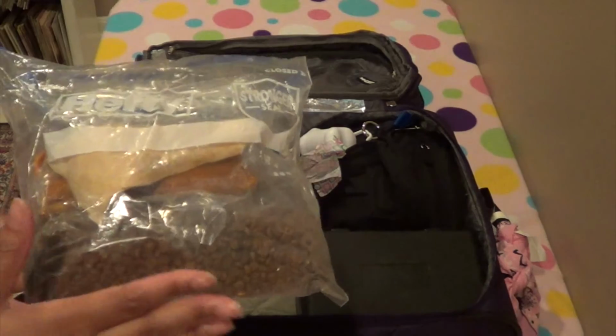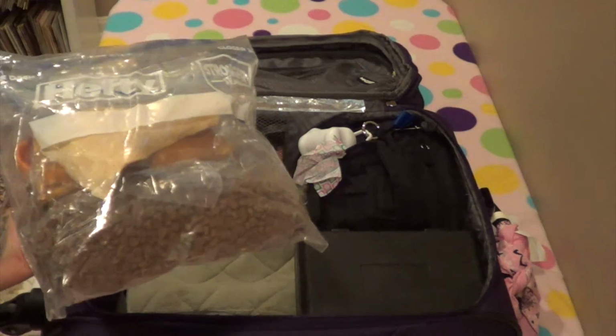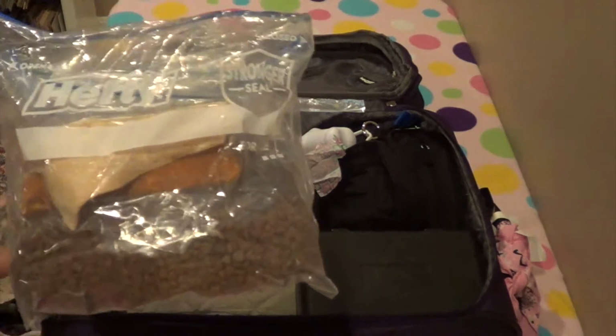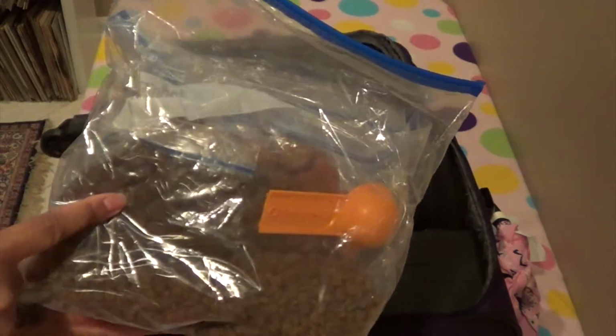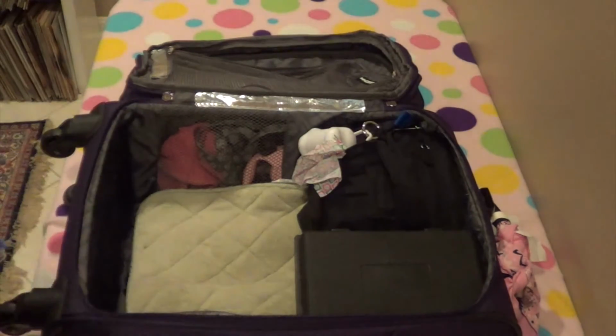I always pack extra food just in case we were going to be delayed or anything, which is exactly what happened. I'll tell that story at the end of this. It was quite the experience. But I have some chews for her to keep her entertained when we're there, some training treats, and some outdoor treats. And I also brought grooming treats. I'm going to show you that in a second.